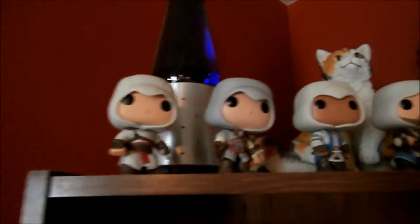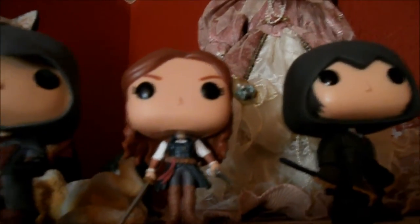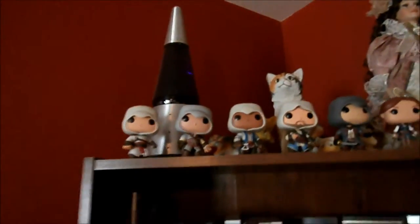And my Assassin's Creed Funko Pops are all up here now. Since I didn't have enough space for them down here, they are now up here. Complete with Jacob and Evie Fry, you guys are new, and Elise. I have Elise now, which is awesome. So yeah, and then the cat and the creepy doll that watches me sleep at night, and the lava lamp, which burns with the heat of Satan.